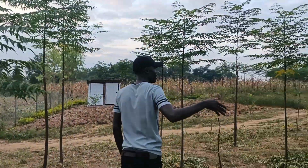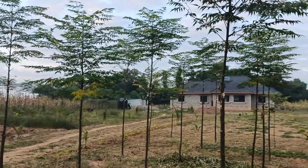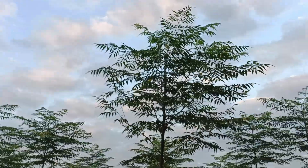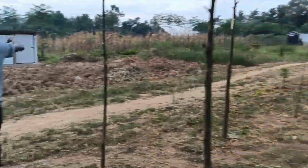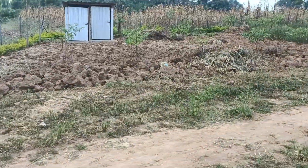I have mini forest on either side. This side is the side I planted first. And you can see the trees have grown. And on the other side, I also have a mini forest, though the trees I planted this side are slow growers or slow learners.